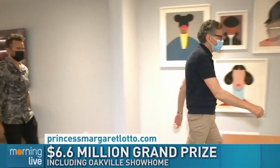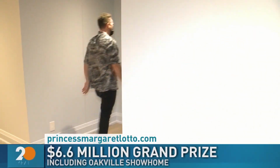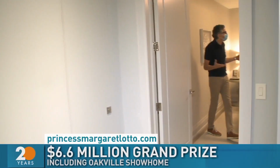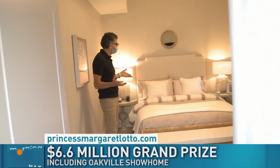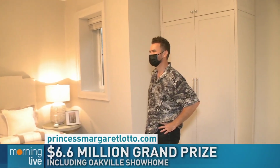And then here's the guest bedroom at this end. It has its own ensuite. Nice space, lots of privacy down here. But look at this room. I think it's one of the biggest bedrooms in the house. Not your typical lower level. You proud of it? Love it.